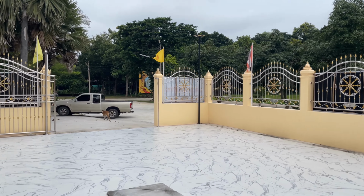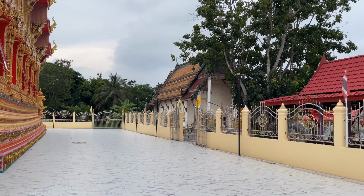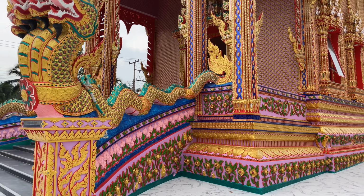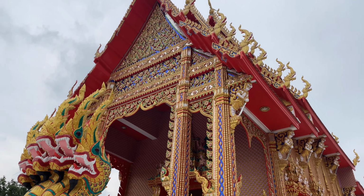Yeah, this is all super brand new. There's still people out here painting and everything else. And there is the old hall over there. Here you can see the new building and the Naga, everything. Yeah, this is really nice. I like this temple.